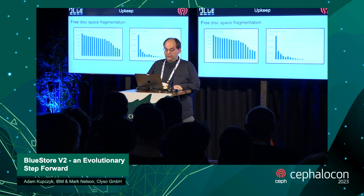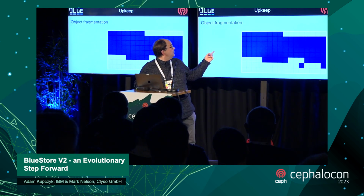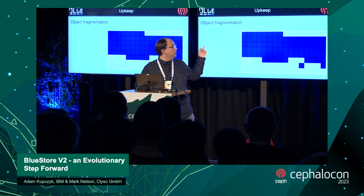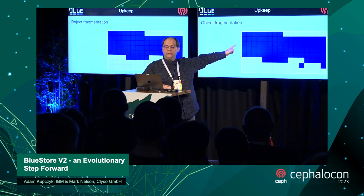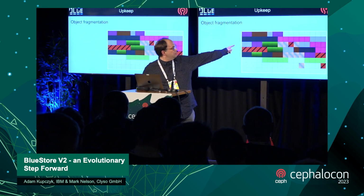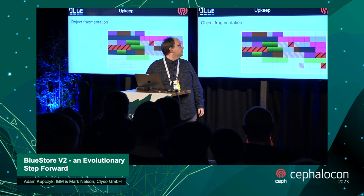What I would love to have, just a second, and the same goes for object fragmentation. We can also have a very continuous allocation. If you want your cluster, your OSD, to look like that, please select the bitmap allocator. It will really do that for you. But your objects will look like this anyway. So there will be no performance gain really.